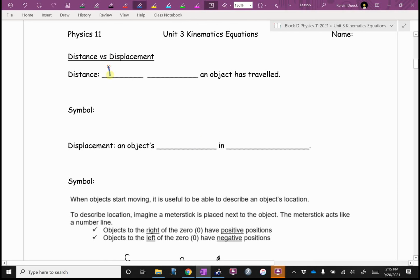Distance is how far an object has traveled.